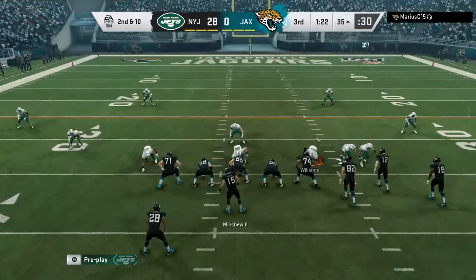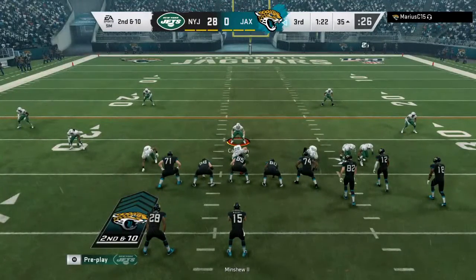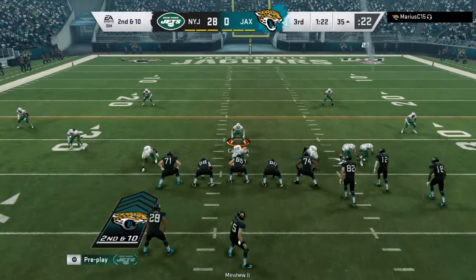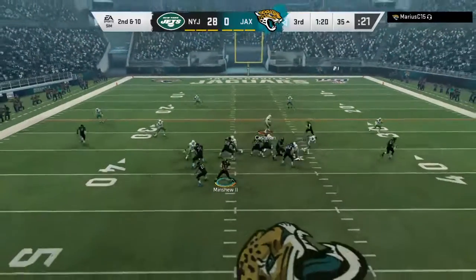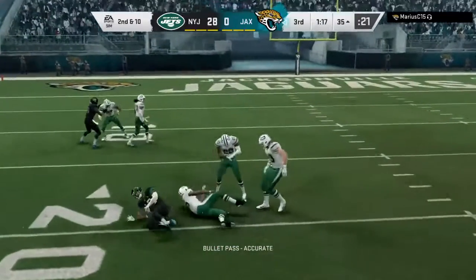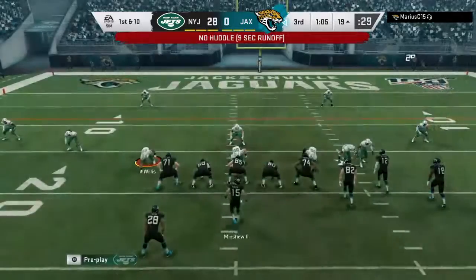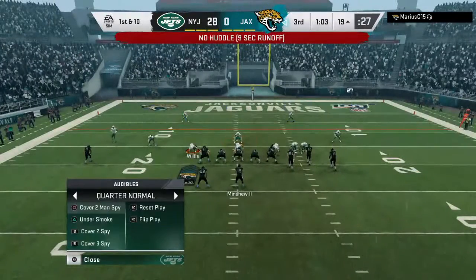Here's 2nd and 10 now from the 35. Looking to throw it. Minshew. And he completes it to Westbrook. And that's going to be another first down as the tackle is made at the Jets' 19.